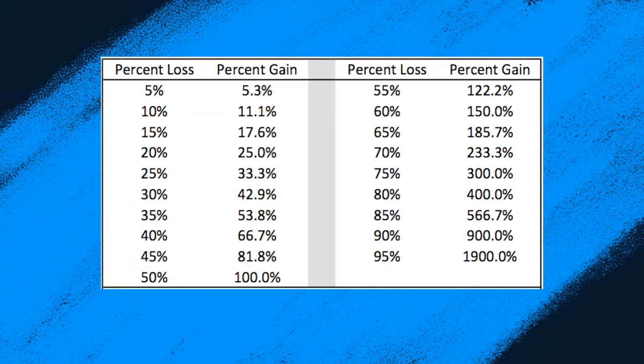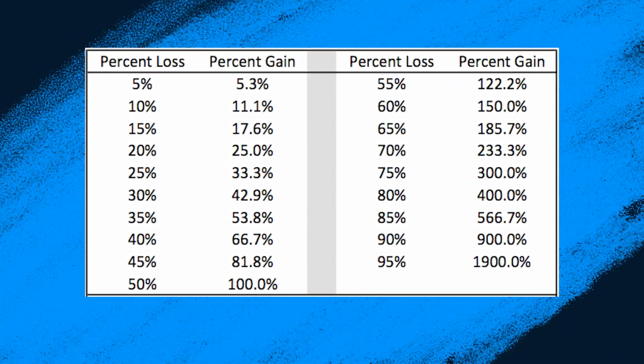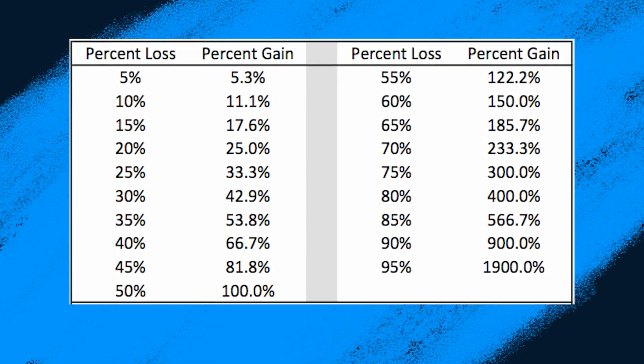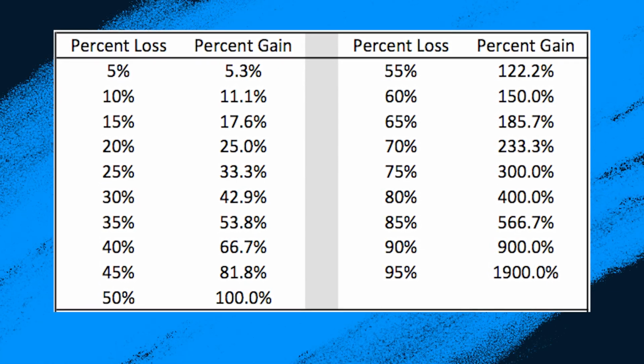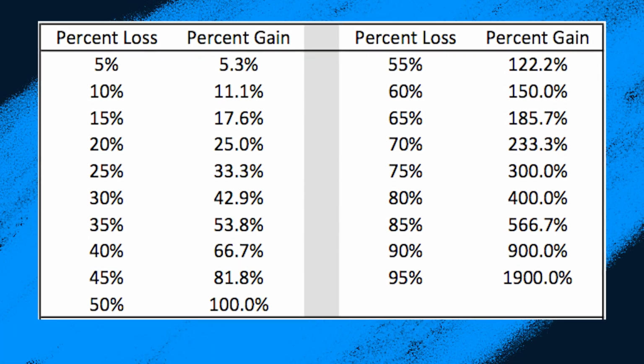Let's say you lose 5% on an investment. In order to regain that 5%, you actually have to gain 5.26%. If you lose 25%, you actually have to gain 33.33%. If you lose 50%, you have to gain 100% back. And if you lose 90%, you actually have to get 900% returns.